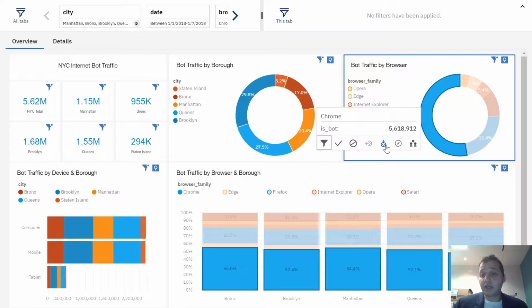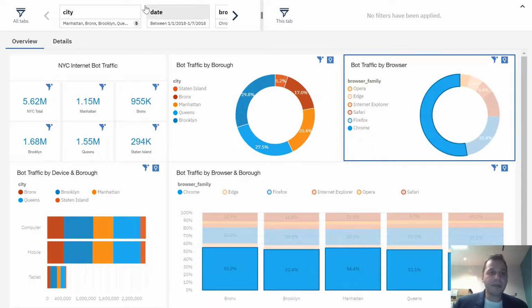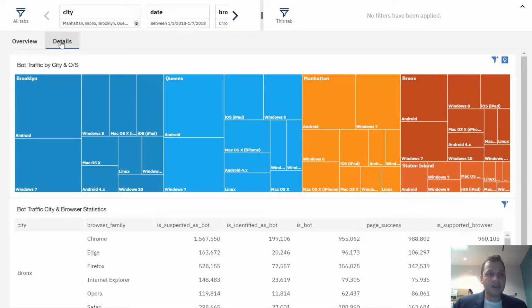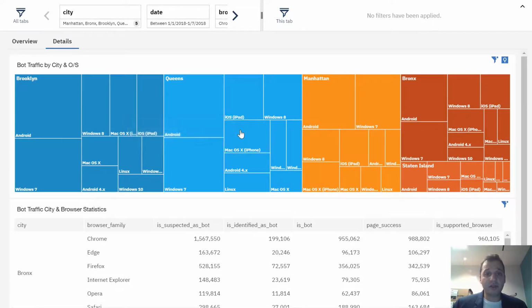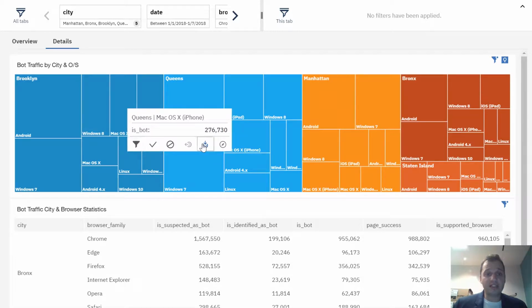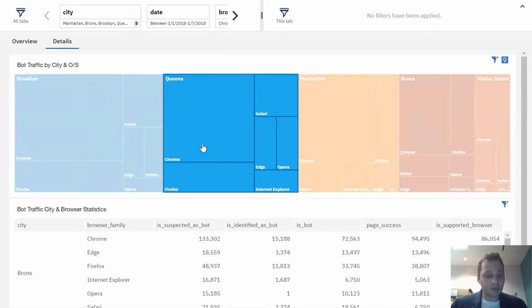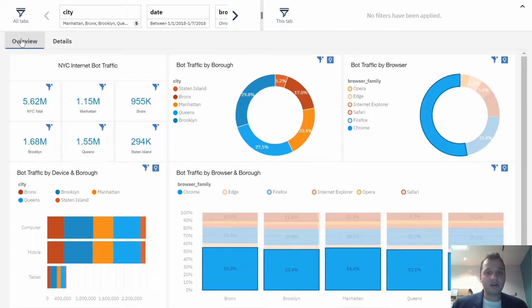I also have the option to drill down into these details, right? And of course, the visualizations respond accordingly. I also whipped up a details tab in this dashboard if I want to analyze the details here with a tree map. If I want to focus in on the iPhone bot traffic stemming from Queens, that's once again another drill down gesture. And you see the response time is pretty quick, despite there being many billions of rows here in the source of the data server.